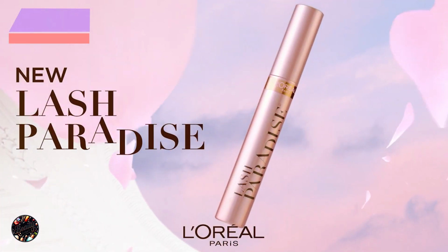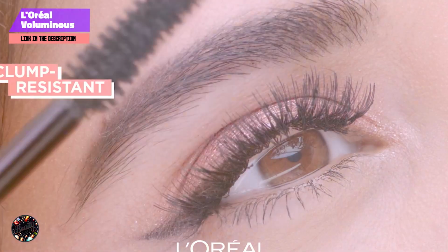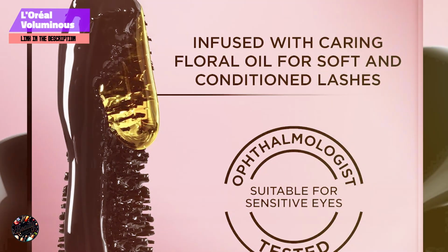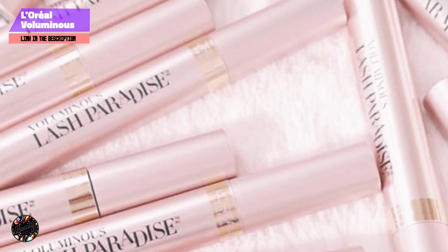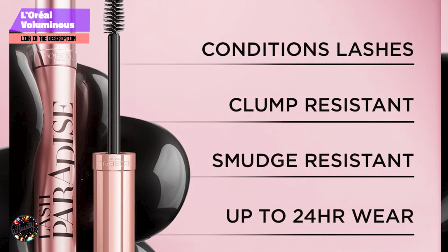In the second spot, we have L'Oréal Voluminous Lash Paradise. The L'Oréal Voluminous Lash Paradise Mascara is designed to deliver dramatic volume and length while preventing clumps. With its plush brush and smooth formula, it provides lush, defined lashes that stand out. This mascara is a popular choice for those seeking a voluminous yet clean finish.